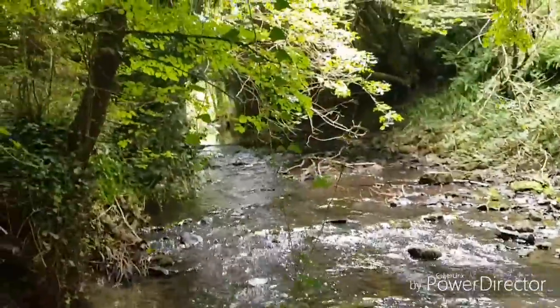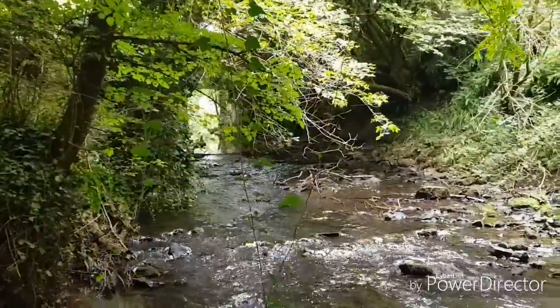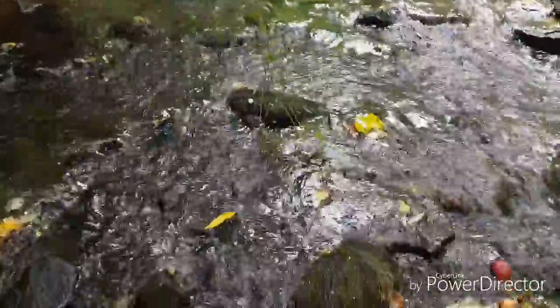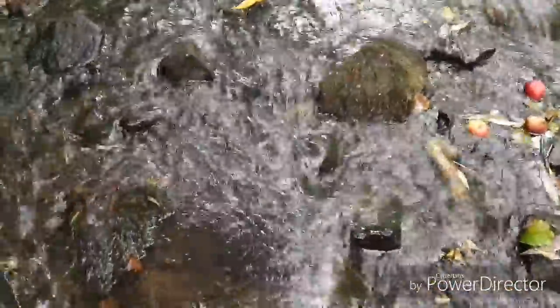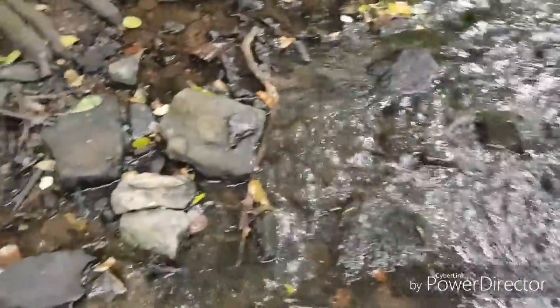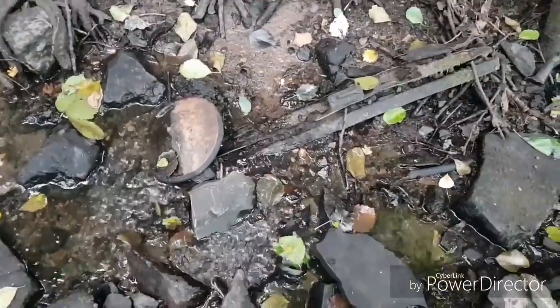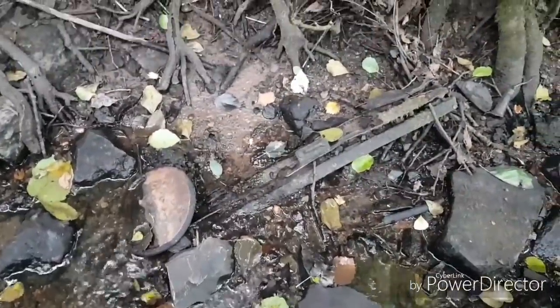Here's the view back up to the bridge. That's where we started off, so we're just heading down slowly. Because it's so rocky and because of the sort of lighting, it's quite difficult to see stuff. So we are taking our time, having a good look. And then I'm just at this sort of rocky bit here, and you can see that it looks like there's an old golf buggy buried in the side of the river.